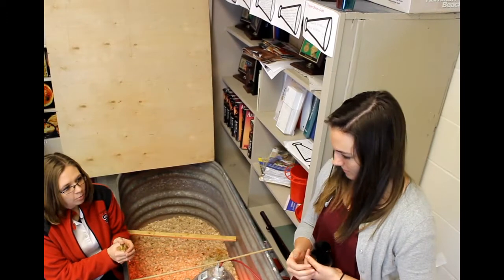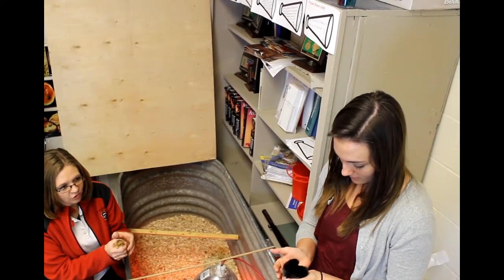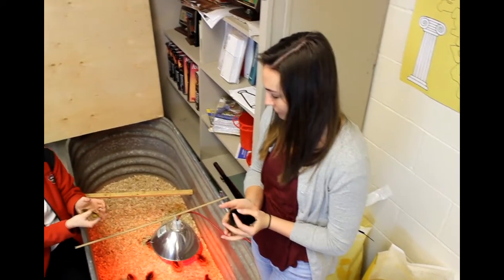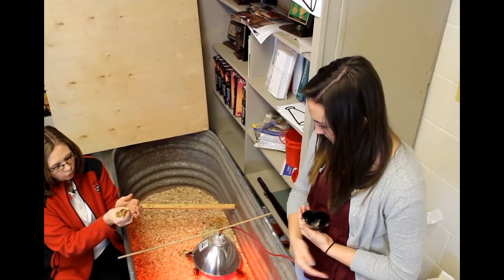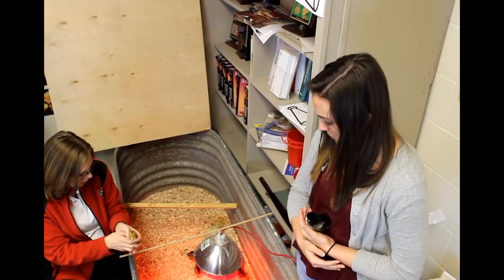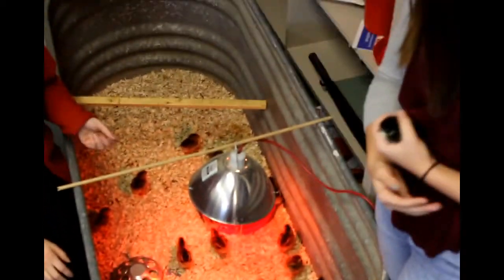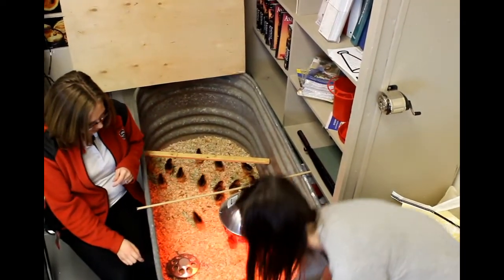We have a black cochin, which is the one that Savannah is holding. It has feathers on its feet. This one right here is a light brown leghorn, and these are going to be used for egg laying. This is the majority of what we had hatch. We also have some Bantam Rhode Island Reds, and we have 2 dark Brahmas.